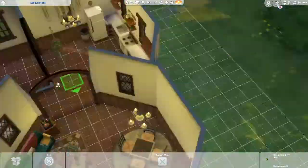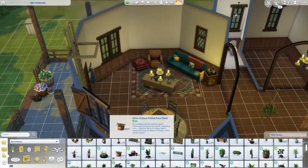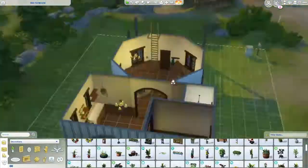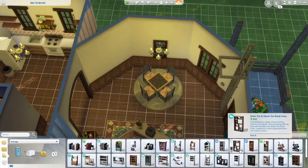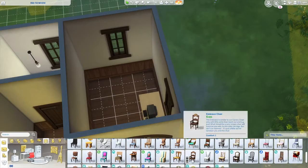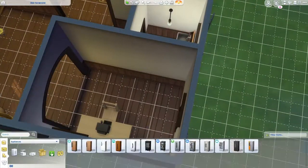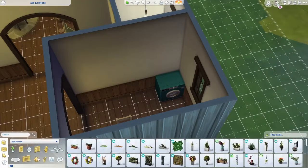So we're in the living room slash kitchen area right now, and this was a kind of strange layout, but I feel like I made it work. Yeah, see, there's the wallpaper. I kind of zoomed past it. I also wanted a family dining area in here because it just made sense to fill up that space. And then next to the kitchen, I made an office slash laundry combo room. Now I only gave them a washing machine.